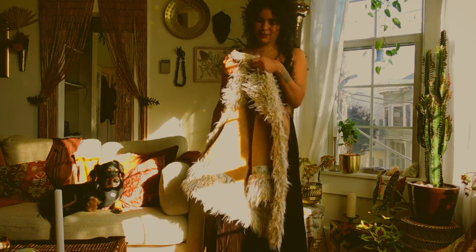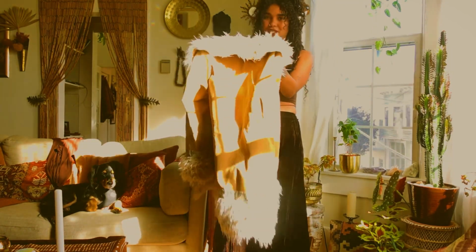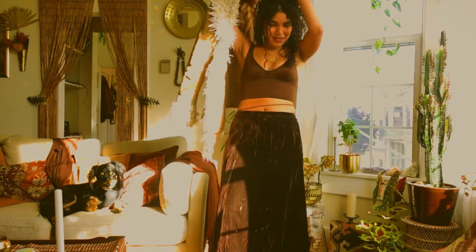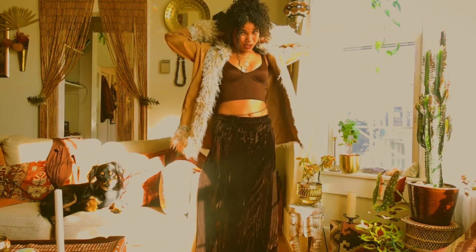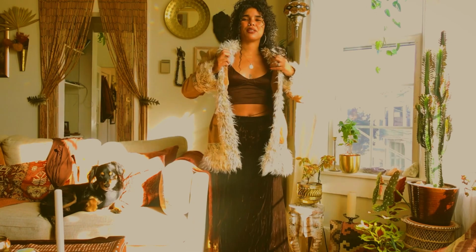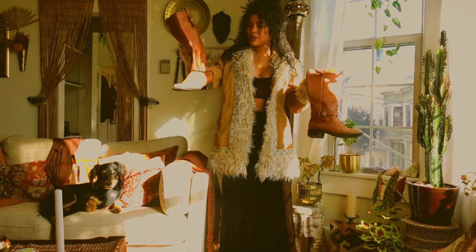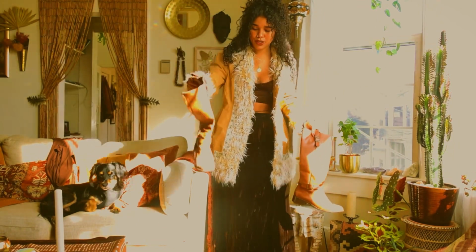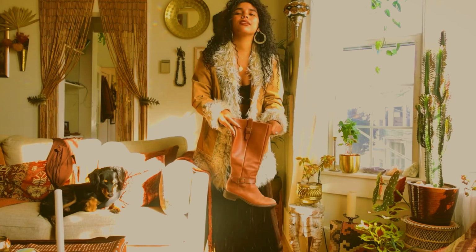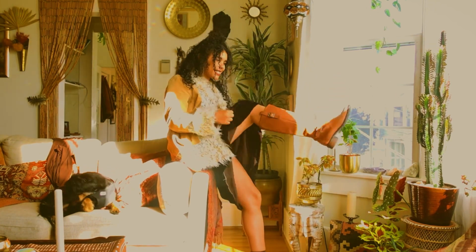what is crazy is the tag is Target. So I don't know when this was in their line at Target, but I'm digging it, and they should bring these back because I would definitely buy more. And for shoes, I'm gonna go with these boots, thrifted at a Goodwill like a year or two ago. And they just go with everything, so we're gonna do this.